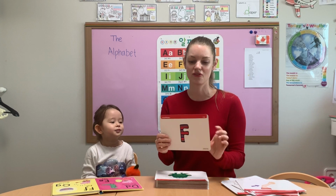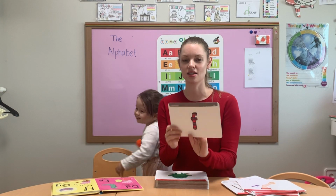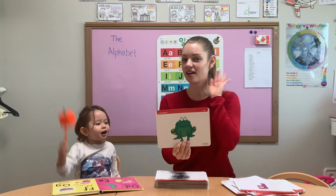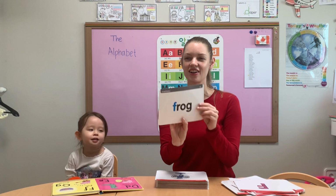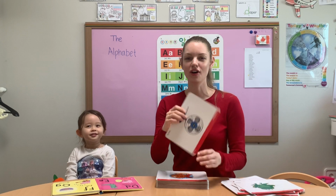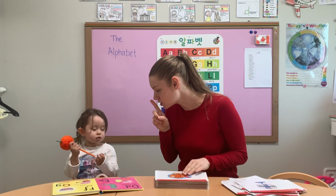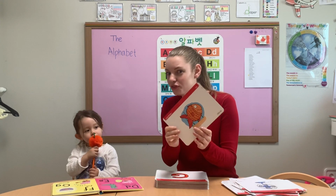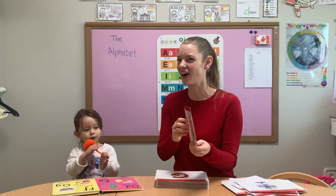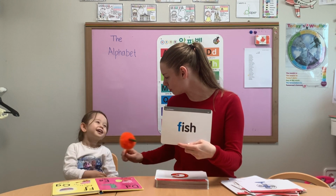F. F. Did you say fish? Oh, it's not a hard one. Fish. No eating the pen, helper. Oink.